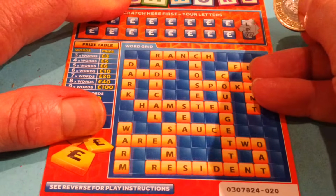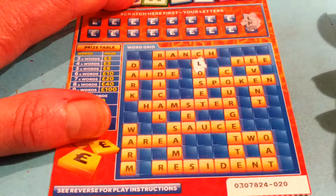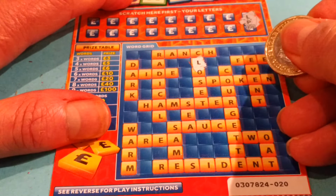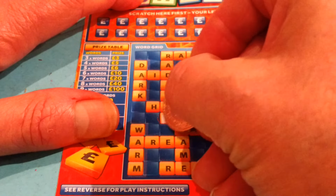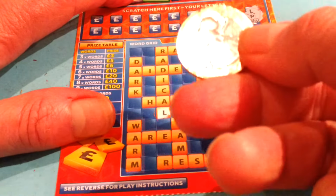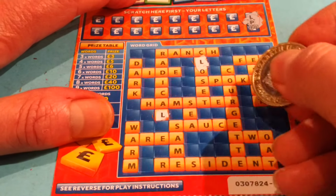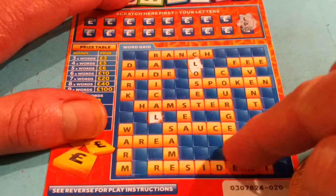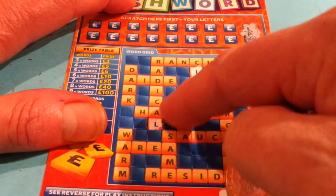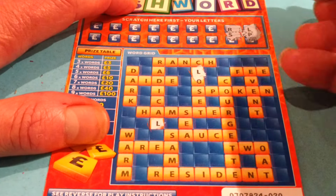LP. Who's got an LP? Little CDs now. L and a P. L. No. There's an L there. I'm using the Britannia £2. LP. Well, that looked like LPs and very low on L's by the looks of it. So that's gone, unless we see one earlier we missed.